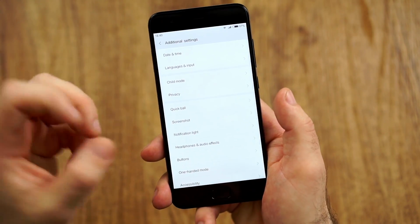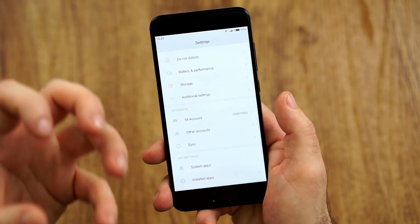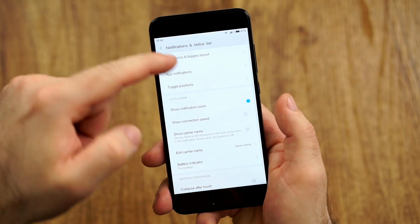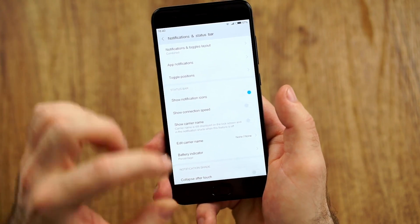There is a lot of minor customization here that actually makes this quite a powerful software, because we have also second space, and the notifications bar can be set up. So you can see there are a lot of minor tweaks that you usually see on custom ROMs, but I have to say, I'm super pleased with what I got with this software, because it's quite flexible. It gives me all the options.